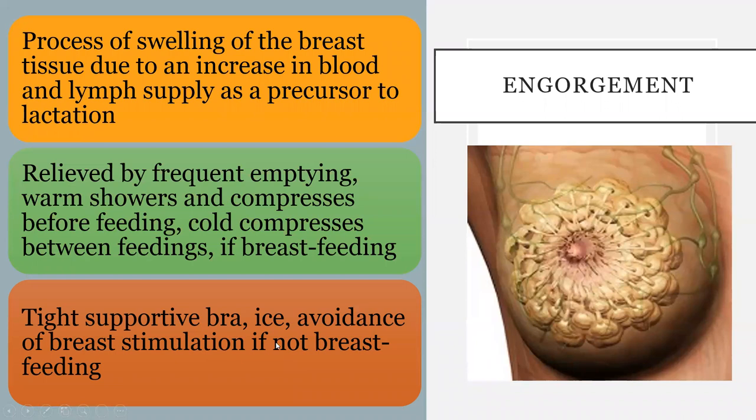And we're going to talk a little bit about some of the conditions that we see in breastfeeding. So here with engorgement, this is when the tissue around all of these glands becomes inflamed, and it's often related to the fluid shift that happens after delivery and all the fluid that we put in during delivery. So it is tissue swelling, and it is relieved by frequent emptying, warm showers and compresses before feeding, and then cold compresses between feedings.